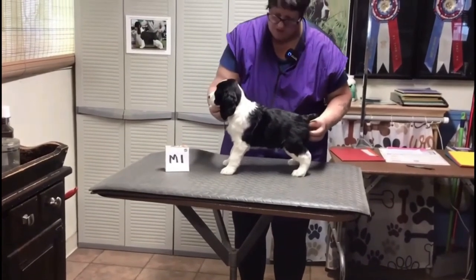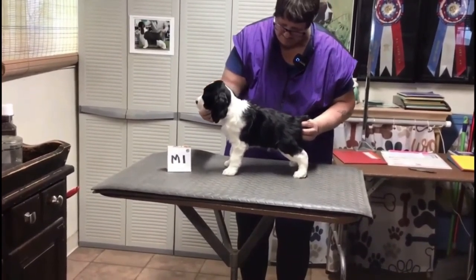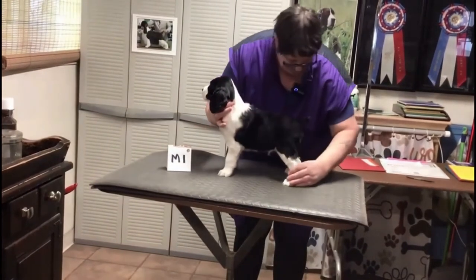This is great. He's rocking back. There's nothing I can do about it right now. I can edit that out. Oh, it did a little bit.